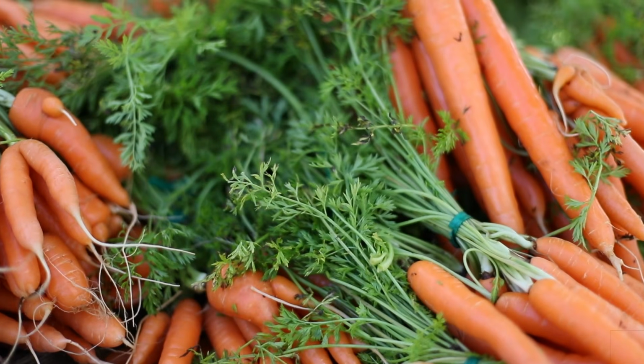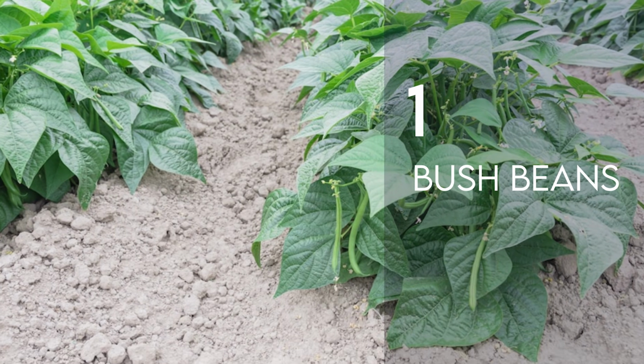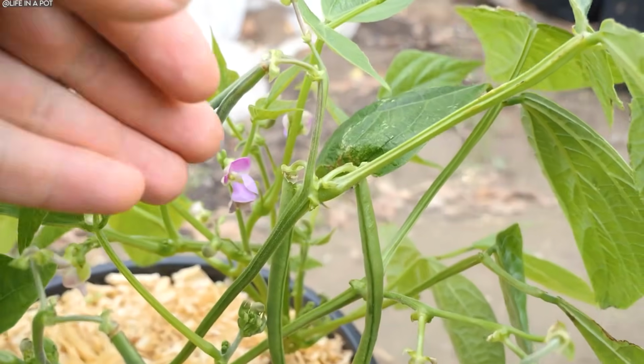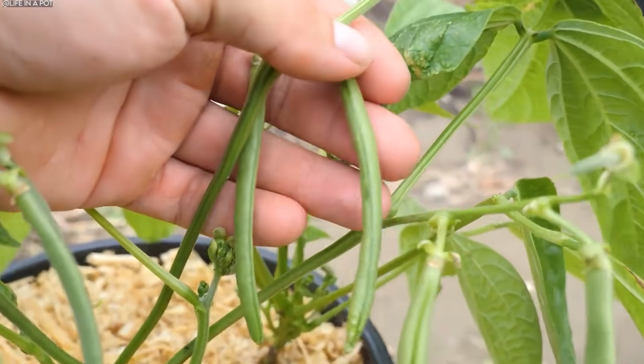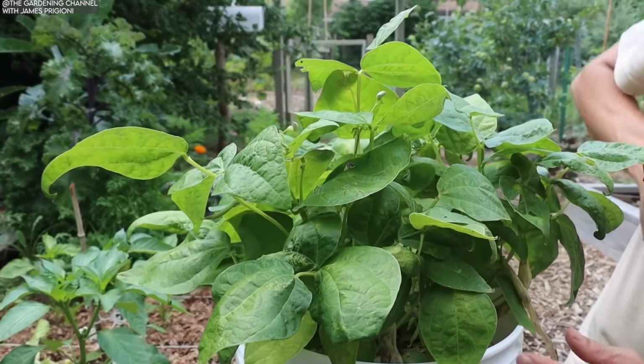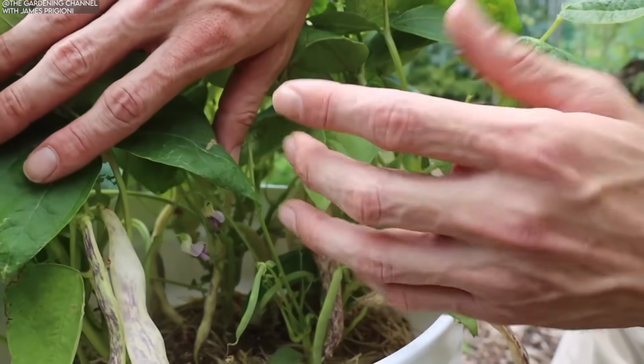Pencil ready. Number 1, bush beans. If you want the fastest win on this whole list, this is it. Bush beans are the friendly kind of bean. No poles, no 6-foot teepees, just a tidy little plant about 18 inches tall that sits happily in a container.